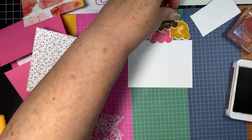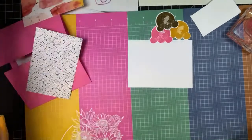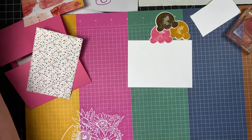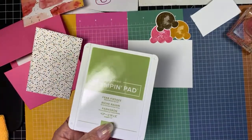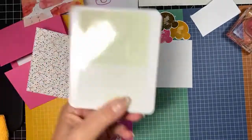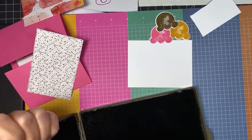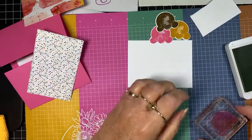Okay, so chocolate. Love it. I want to do one more color in case I decide to do two. So how about like a mint green? Let's do pear pizzazz. Would that look? No, let's do soft sea foam maybe. I can't remember if I wiped my stamp off, so I'm going to do it again. Definitely don't need brown in my soft sea foam ink.